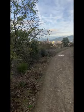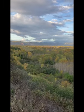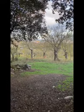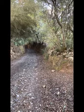Still on the track on the first day, about 4 kilometers out of town, and that's the view you get. Pretty nice. We're coming up on the first town after about 6 kilometers, and we're down through this little path, this little secret alleyway. Looks very pretty.